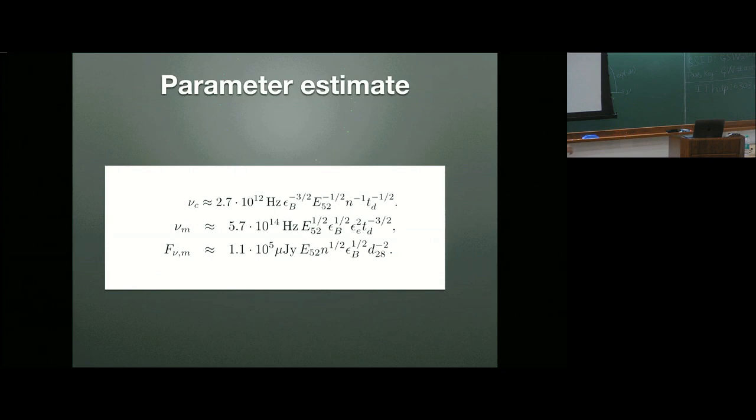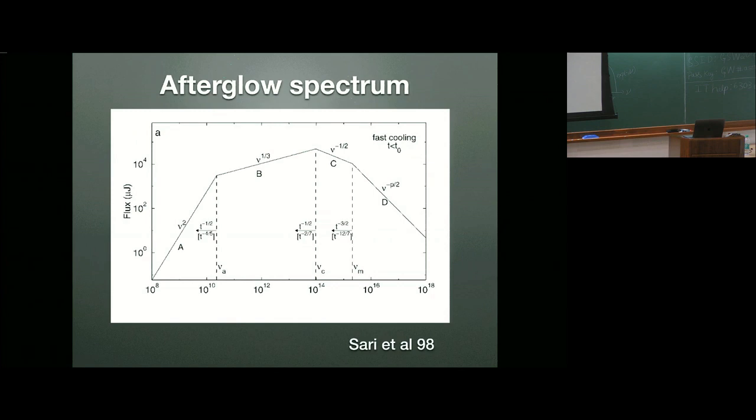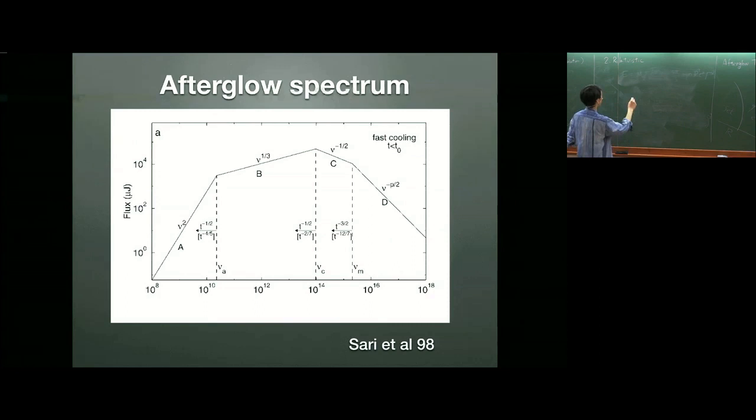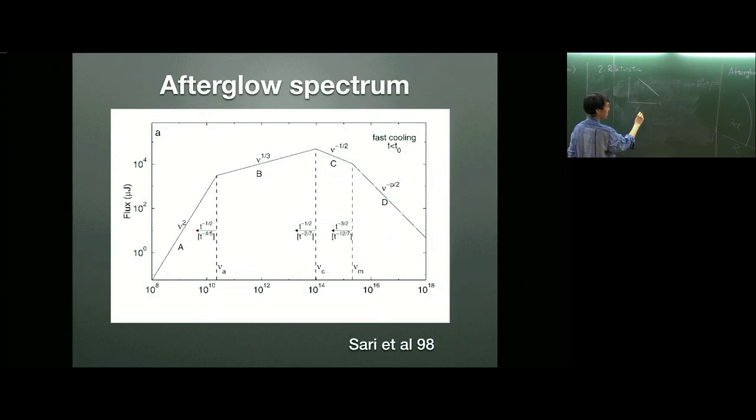Yeah, I put the wrong version of the figure, so let me. So actually, in this acceleration shock, I have an electron distribution from some characteristic Lorentz factor. You can calculate this from energy conservation. And now my spectrum looks like this.